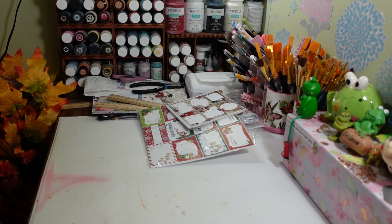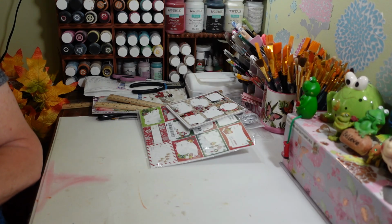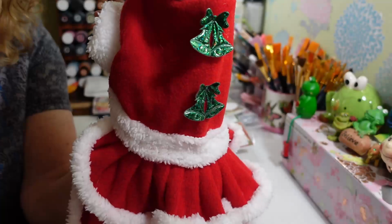I gotta show you guys. I got this for my Chihuahua. People think I'm nuts already, but it's okay. I don't care. But this was $5.03, and this is her Christmas dress.